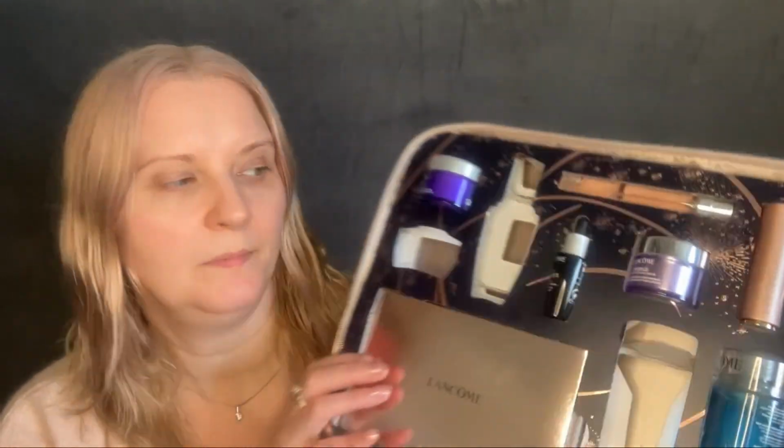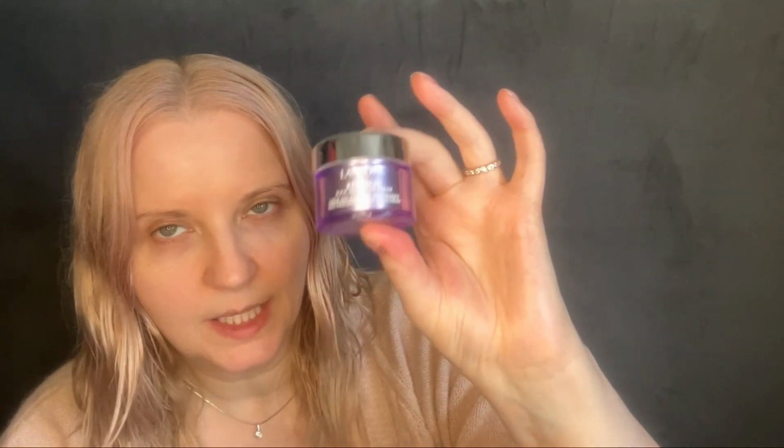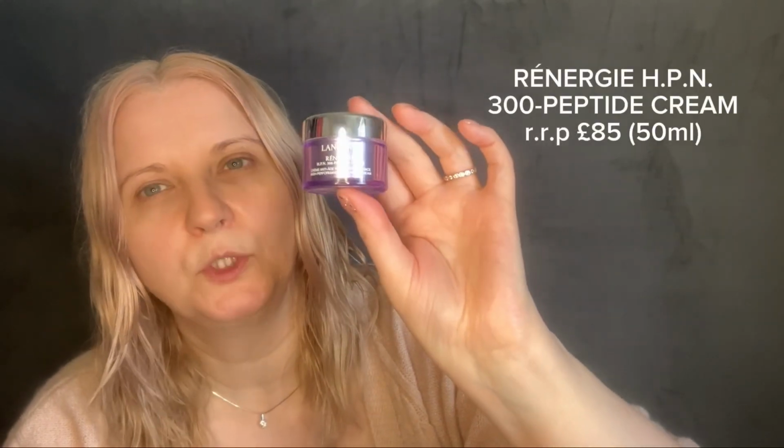Next, I'm going to take a face cream. I think I'll use this one today. I have had this. Last year, they gave you a full size, a massive one of these, and it was right in the middle of the box, like their pride and joy. And I think they did that because this was a new cream out last year. So this is called the Lancome Renergy HPN 300 Peptide Cream. This says it's a high performance anti-aging cream, and this is 15ml, so it's a smaller size than last year. Last year it was 50ml, and if you had bought that in the shops, it was worth £85. So it was the price of the case, but you had to buy 2 things to get the case as well. So this year they didn't make that because it's not new.